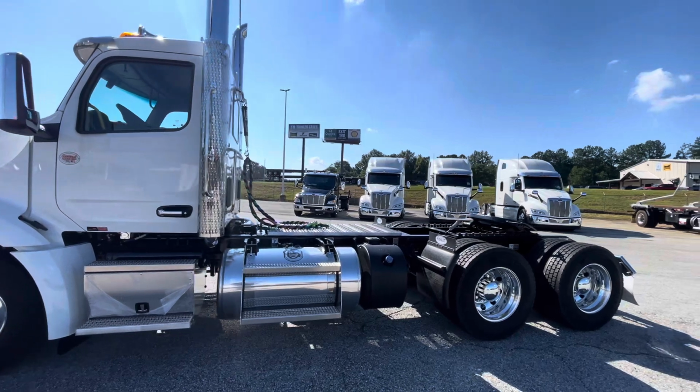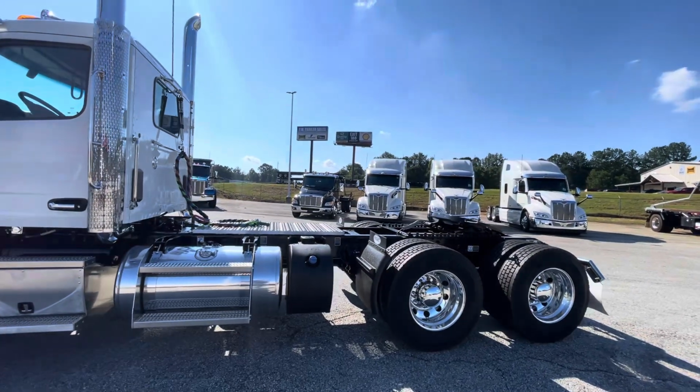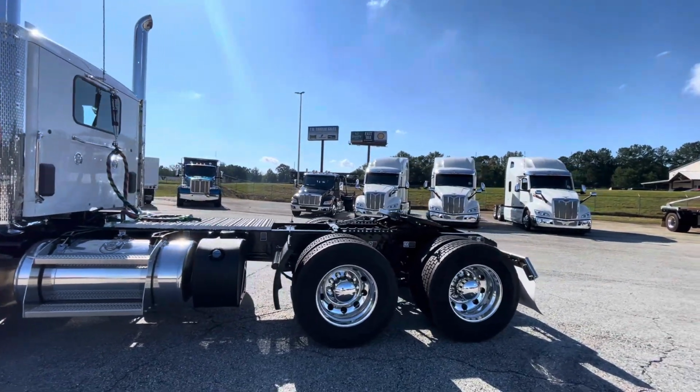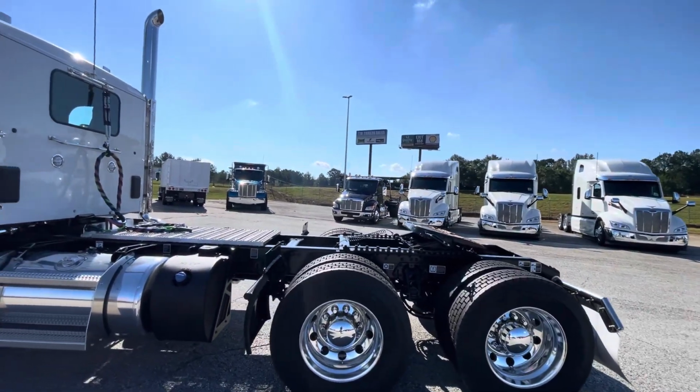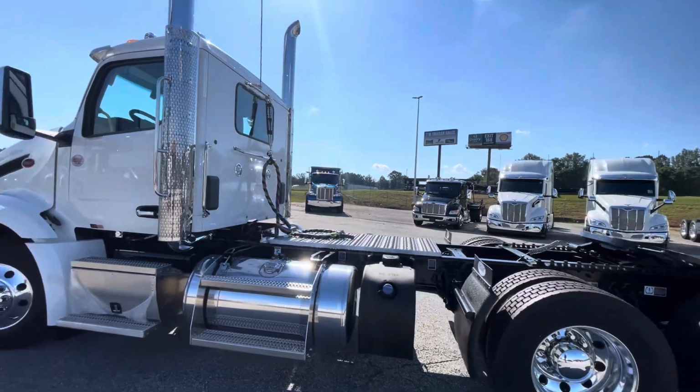It's a 208-inch wheelbase, 40,000-pound rear air ride suspension with a 279 gear ratio. Air disc brakes all the way around.